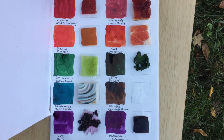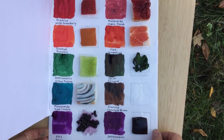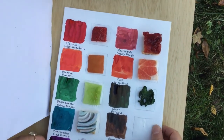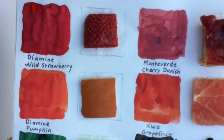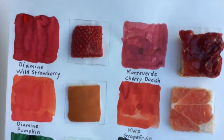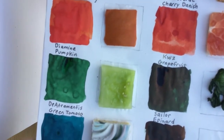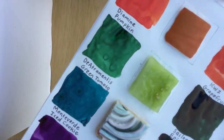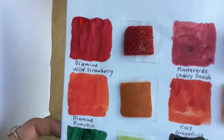I love that. Now, usually I bring the page up to get a closer look. I'm going to see if I can do it. This might not work out. But don't do anything to my cherry Danish. All right, bringing it up closer. Some closer looks of these inks. Absolutely no sheen on the actual foods at all. There's some sheen on that tomato, and a little bit on the wild strawberry.